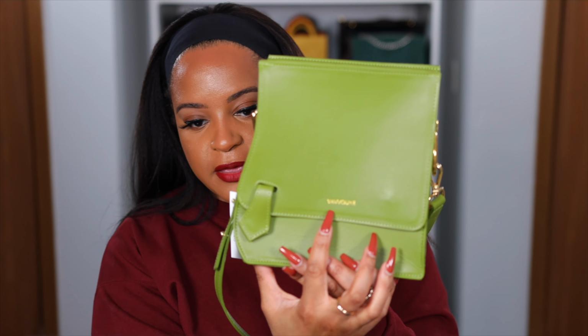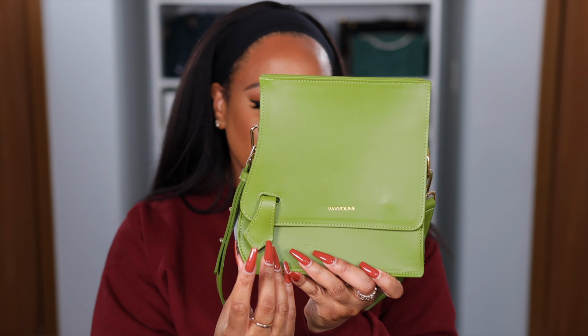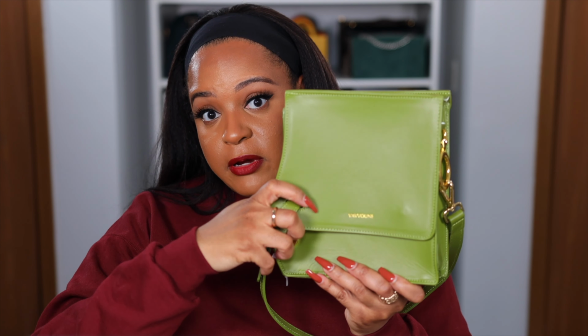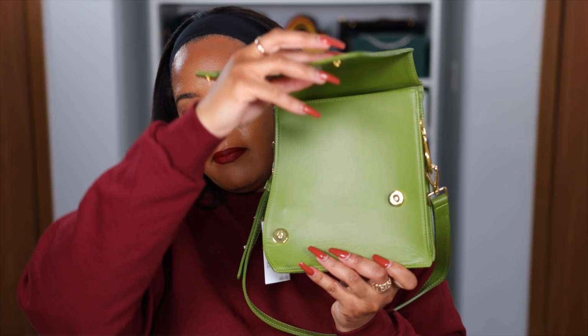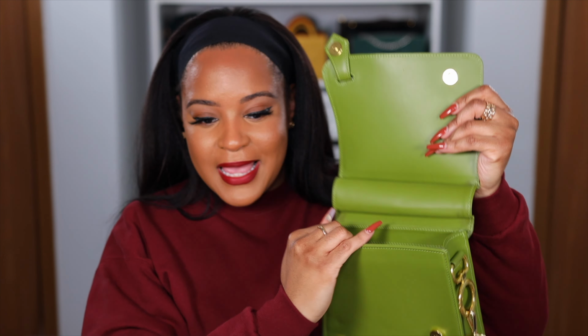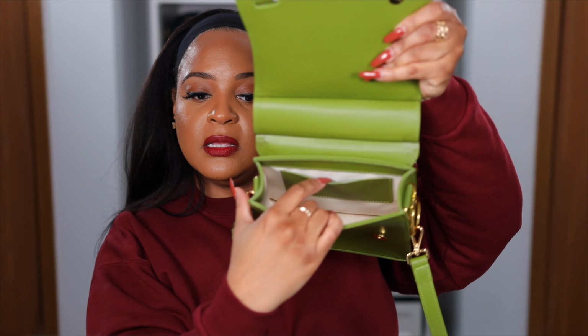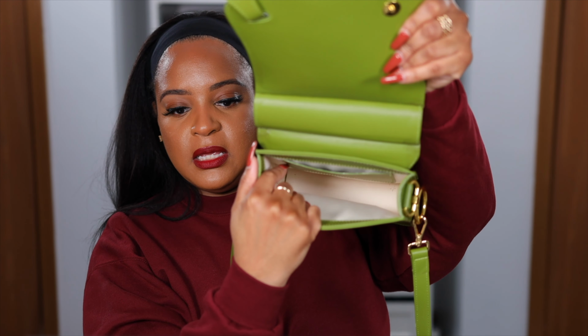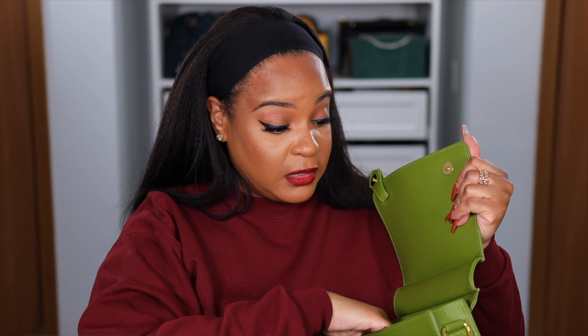On the flap of the bag, there is Vavvoune stamped in gold, and you have this great little pull tab, which is magnetic. It's very easy to open, but you also have a magnetic button right there. And then inside, you have a slip pocket right here. And then inside is lined with cotton material. And yeah, that is the whole bag.